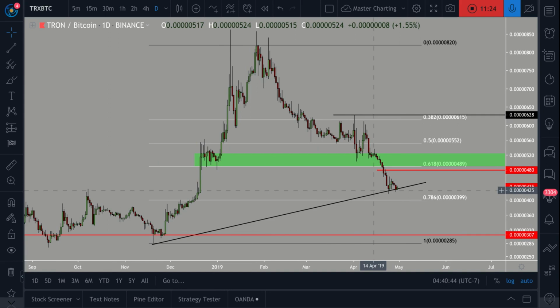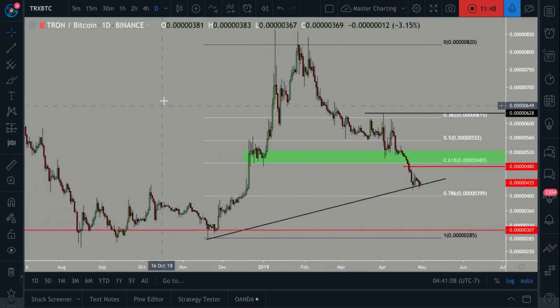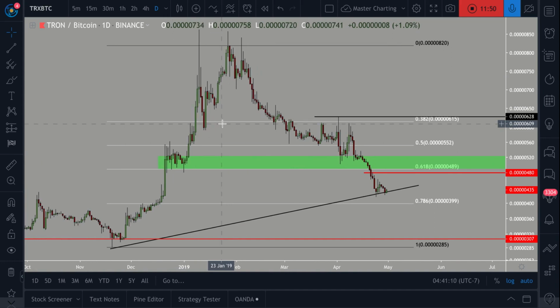So if there's one of these random days where Bitcoin decides to fall a couple $100 more, you could kiss these supports goodbye. TRX could essentially fall all the way down to maybe high 300s, or way down here to that full retrace of 307 or 300 satoshis. Okay, so this is why BTC is sitting at a very peculiar spot, and it needs to make a move soon.